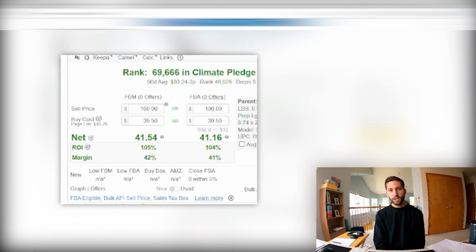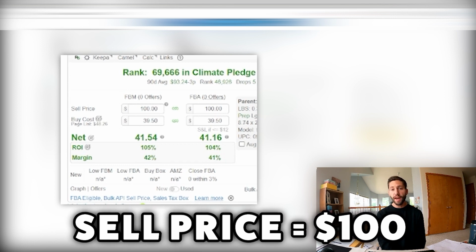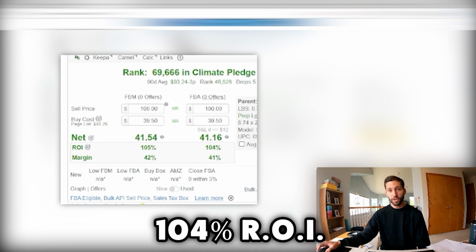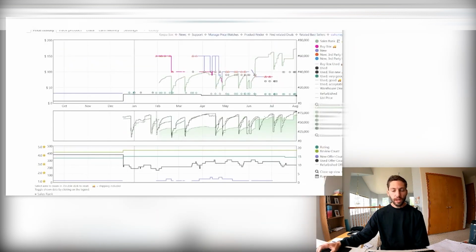This next one is a remote control. This one is also in a strange subcategory, and we purchased it for around $40 and plan on selling it for $100 after fees. That's around $41 in potential profit, 104% ROI. Really happy with this purchase. And here's the Keepa.